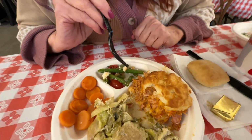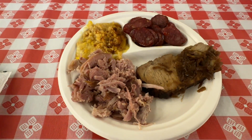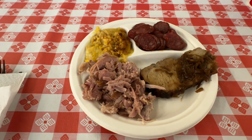It has just a mild pepper flavor. The chicken was tender. The biscuit's done well. If you like enchilada sauce, I think you will like this dish. My first trip, the pulled pit ham. It's pit ham glazed with a bourbon mopping sauce.